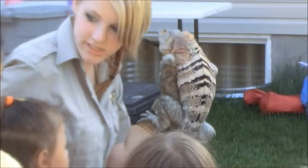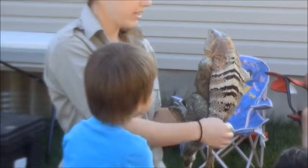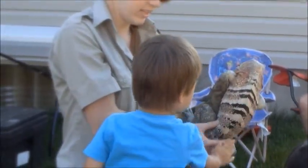All right, sit down, okay, girls? Can you sit down for me? When you put it up, his skin goes up. All right, because just pet very gently down his back. All right, girls, pet very gently. Good job. All right, good job, buddy.